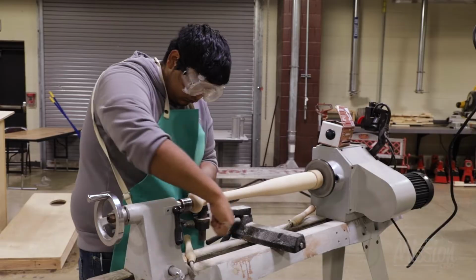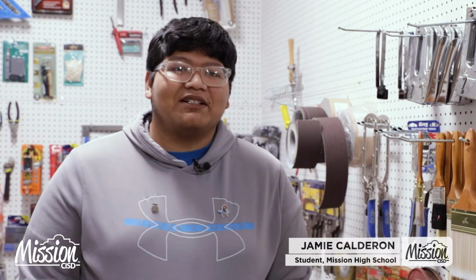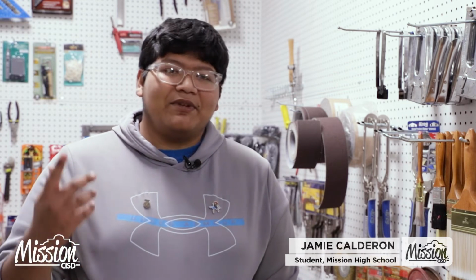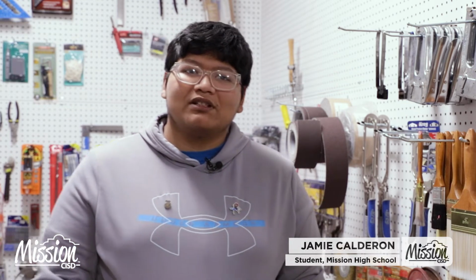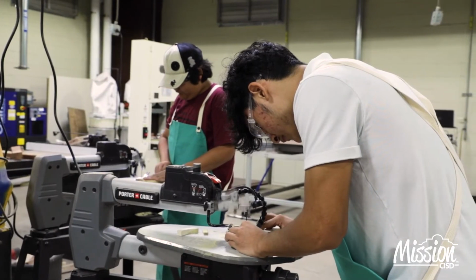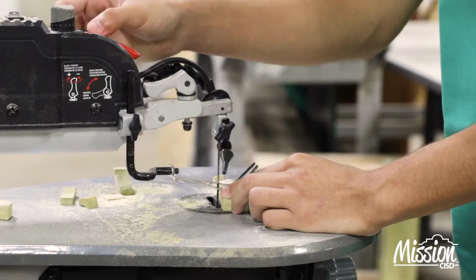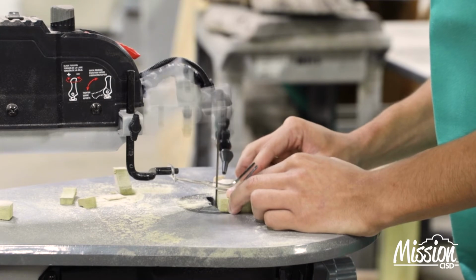So far, my favorite tool has been the lathe, because we were able to make pens and pencils, and even now with that big lathe, we are able to make like bowls and rolling pins and stuff like that. The jigsaw helps you turn corners, but it's used for like bigger projects. The scroll saw I was using right now is used for smaller projects, but it lets you also turn corners. And the lathe, it turns wood, and it's easier for you to cut through it.